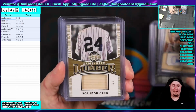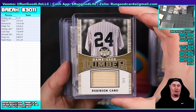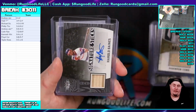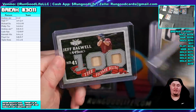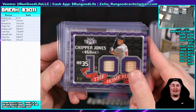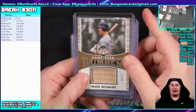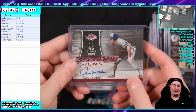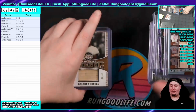Larry Walker for the 8. Robinson Cano 101 going to the R, which is the 8 spot. 4 spot for Griffey and Buhner. We have the Sticks going to the 2. The Bagwell going to the 2. The 8 spot for the Chipper. McGuire went to the 2. All Time Lumber went to the 3. That was for the 2 on the Paul Molitor.